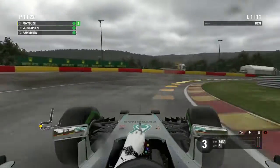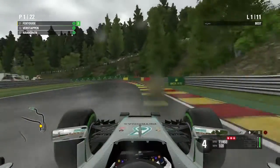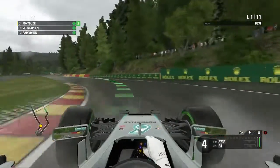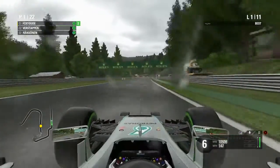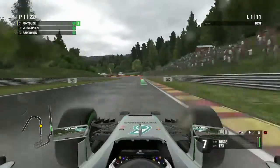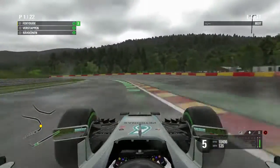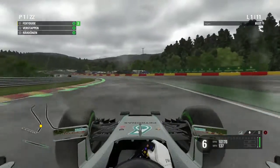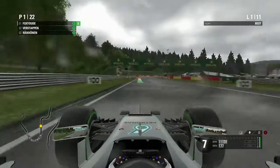So pretty interesting stuff as we make our way round this difficult middle sector, which definitely caused me problems throughout the entire weekend. So we definitely needed to work on that, especially in these wet conditions. It was going to be a lot harder for us, but so far a very good start. We are clearly in front of Max Verstappen and Sebastian Vettel, and it's Kimi Raikkonen now even, so it's all happening behind us and nothing going on where we are at the moment.